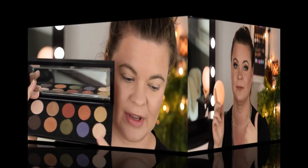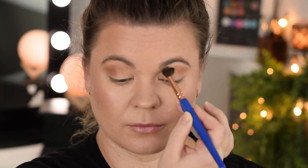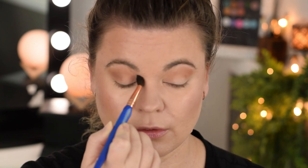And let's go ahead and get into this look here. I know this is going to sound really basic, but let's start with Taboo. Spectacular. Oh, when you've got a good brush and a good shadow, you basically can just place it. And I'm bringing it up and over. Ooh, this is blending nice. Just bring it over.